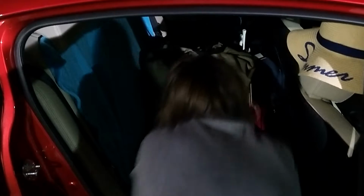My kitty pie. Hi. Hi. And we have a mascot sitting at the front. He's gonna drive. He's a way better driver than me.